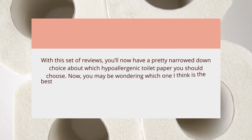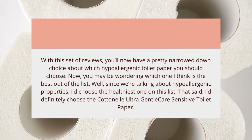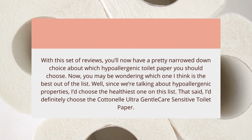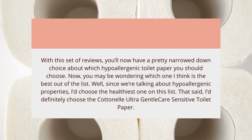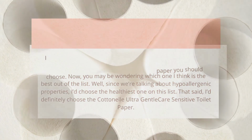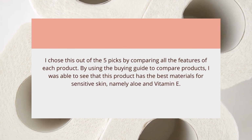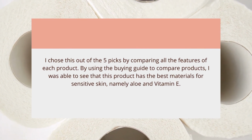With this set of reviews, you'll now have a pretty narrowed down choice about which hypoallergenic toilet paper you should choose. Now, you may be wondering which one I think is the best out of the list. Well, since we're talking about hypoallergenic properties, I'd choose the healthiest one on this list. That said, I'd definitely choose the Cottonelle Ultra GentleCare Sensitive Toilet Paper. I chose this out of the 5 picks by comparing all the features of each product. By using the buying guide to compare products, I was able to see that this product has the best materials for sensitive skin, namely aloe and vitamin E.